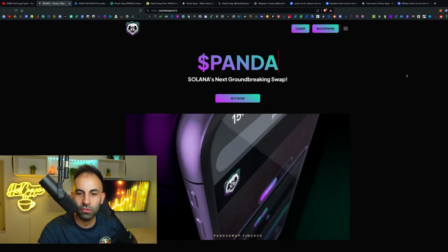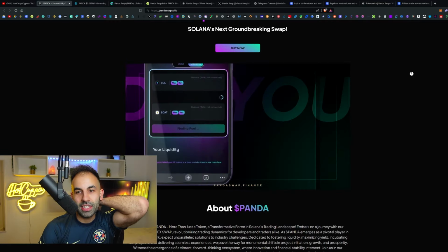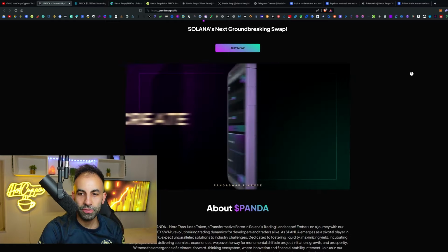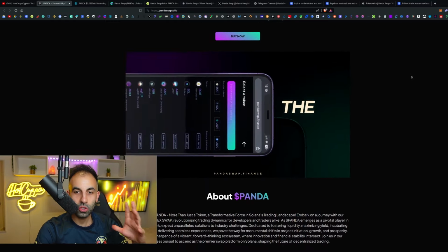This is their insanely awesome website with an amazing looking DEX. As you guys can see right here, you can use it on your phone. You can add liquidity. You can do liquidity farming. Of course, the main thing is that you can swap tokens.